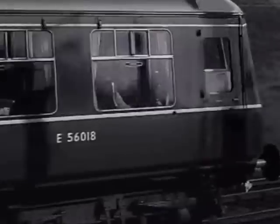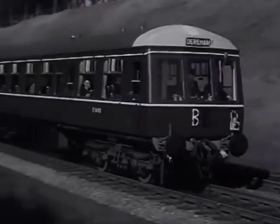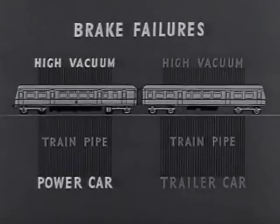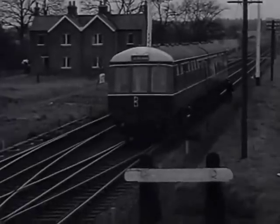Driven in this way, the train must run at a reduced speed and be taken out of service at the first opportunity. High vacuum defective on power car. This is the last of the brake failures.